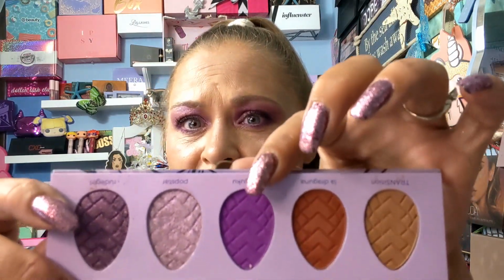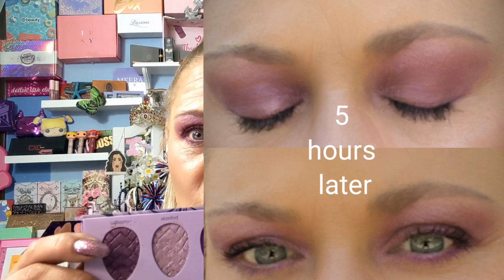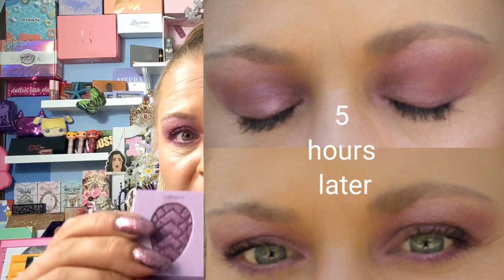Dragun Beauty Volume 1 palette. I did go ahead and take Harajuku, the shade right here, on my lower lash line. I did go ahead and add some more to the outer corner because it felt like it just didn't stay on even with putting on the setting spray. So I did add a little bit more of it. And then I also added Popstar to my eyebrow bone, which I really did like. So once again, final look with the Dragun Beauty Volume 1.